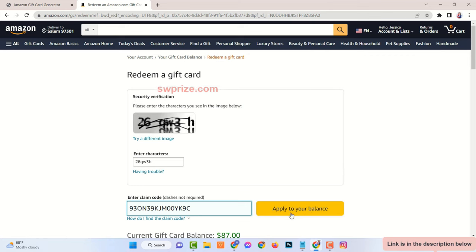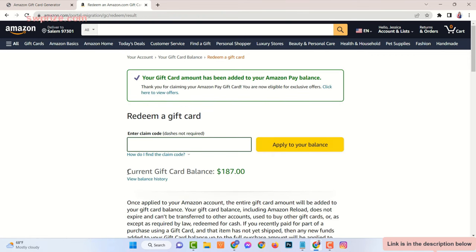Enter the code you received from surprise.com and click apply. Congratulations! If everything worked out, the value of the gift card should now be added to your Amazon account balance, ready to be used for your next purchase.